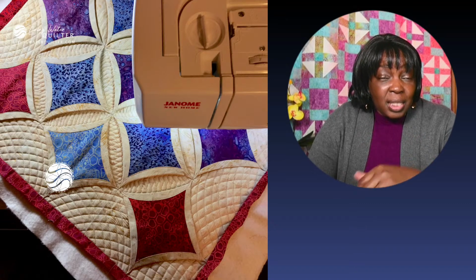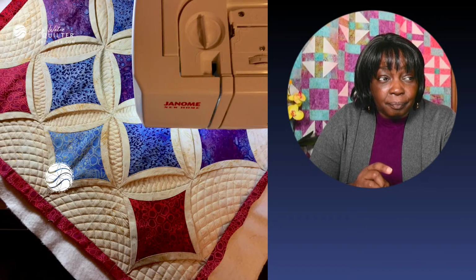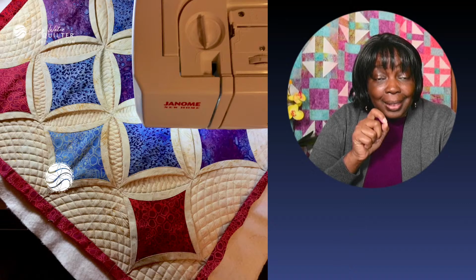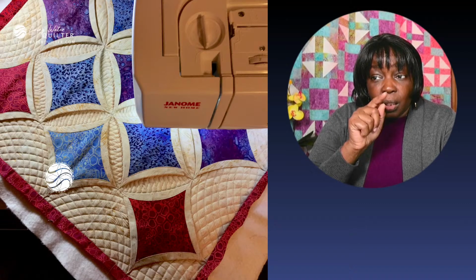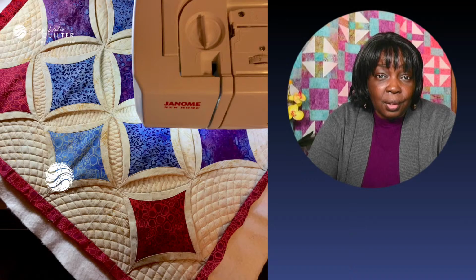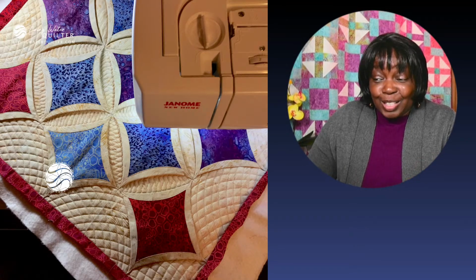And as I was putting this together, I thought about that because I thought someone might ask. And it could be that I didn't exactly know how I was going to stitch in between or around those cathedral windows. Remember, I did this in 2018, and I am learning that my memory just is not as good as it once was. That's just the way it is.